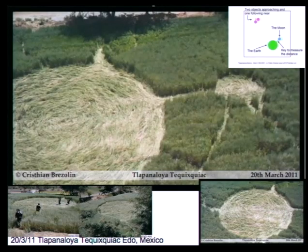Okay, what else have we had? There's probably someone in this room more equipped to pronounce this Mexican name properly than me. Do you want to have a go here? Tlapaloya. Tlapanaloya. In Mexico. Again, associated UFO sightings with this one.